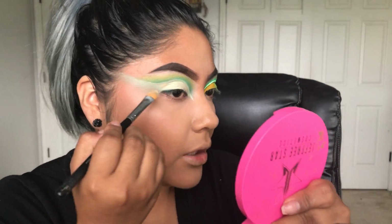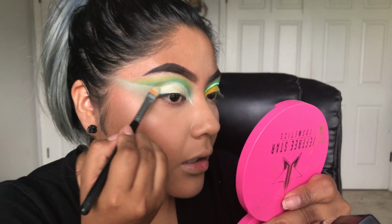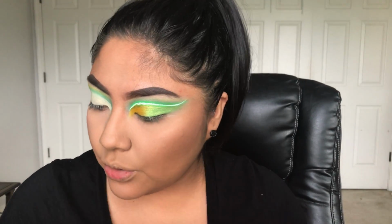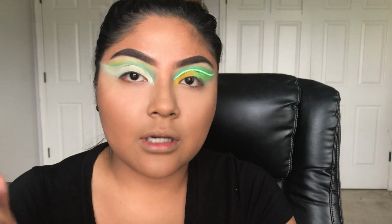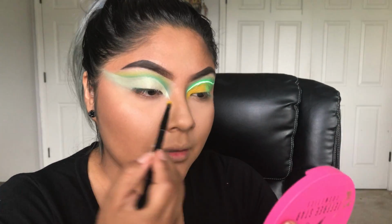And don't worry about it looking harsh on the outside for now, because we are going to clean it up just like we did this one. Alright, so now once that is on, I'm now going to grab this yellow color right here, and I'm going to start putting this right in the inner corner of my eye where I put that concealer.